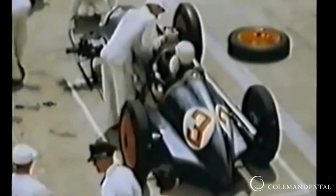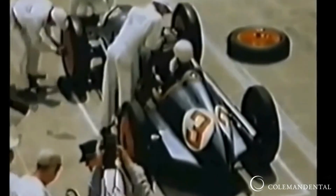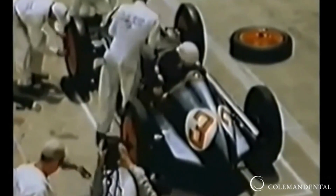So you got 4 guys changing 2 tires and putting gas in, and actually washing the windshield at the same time, which I think is kind of fun.